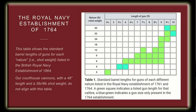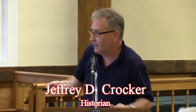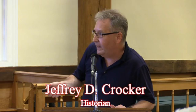Where you see colors in this grid is where they would have cannon sizes for the respective shot weight. So for a 6-pound cannon, they would have 6, 6.5, 7, 8, 9 in terms of the length of the gun. So you can see whether or not our cannons fit into this grid. Unfortunately, they don't. They're 3 or 4 pounders and they're only 48 inches in length. The British Navy didn't have those on their ships, at least officially. They might have had them unofficially. So with our 48-inch length and a 3 to 4 pound shot weight, they don't align with this table.